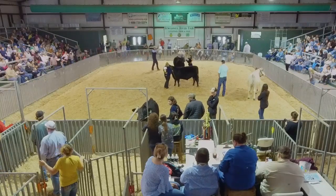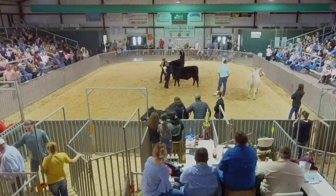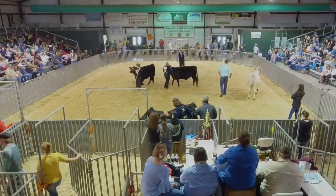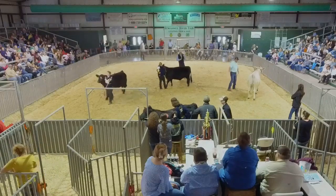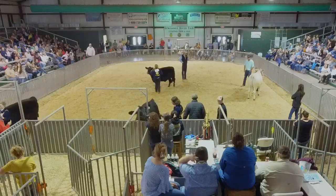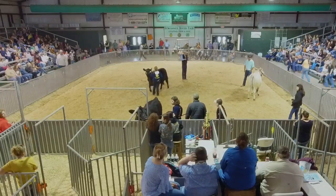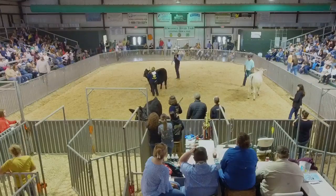But he still has more muscle than the young lady's calf coming out here in third, and he's a big-bodied, easy-doing kind of a Charolais-influenced steer here with some performance and some muscle. I'd like to see him just a shot more advanced in terms of his finish at this stage in the game. Calf that's just a little bit plainer in terms of his muscle pattern in relation to his contemporaries.